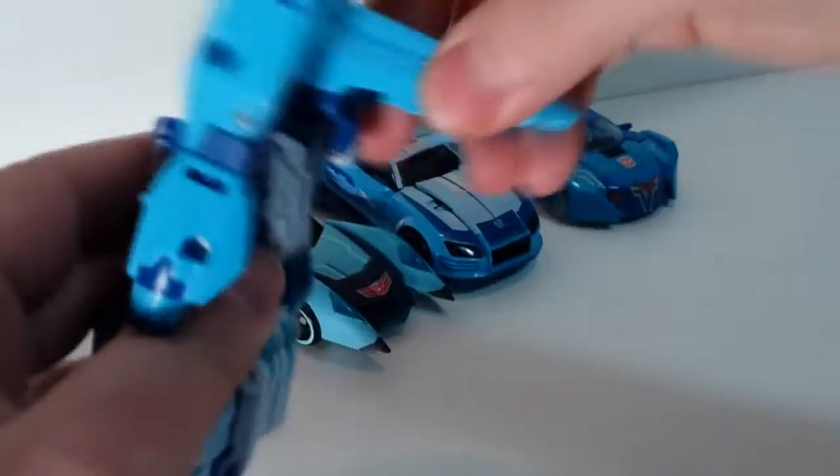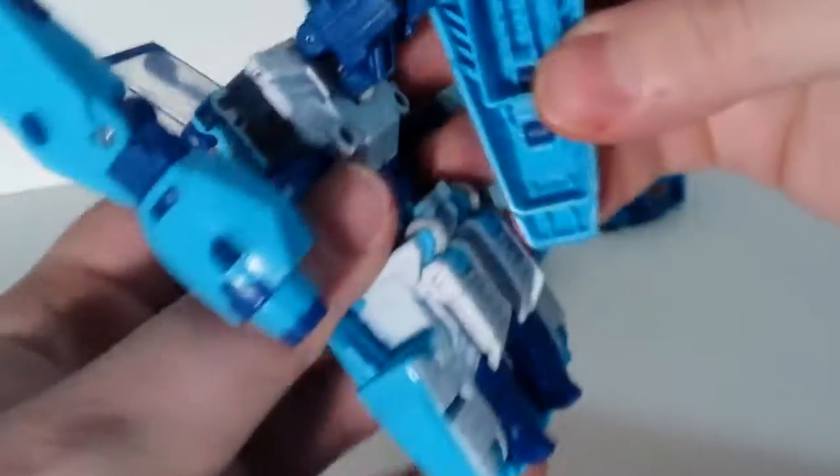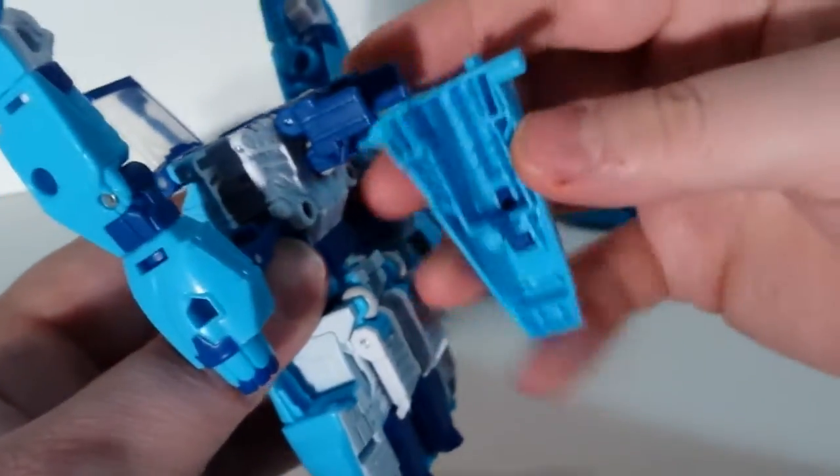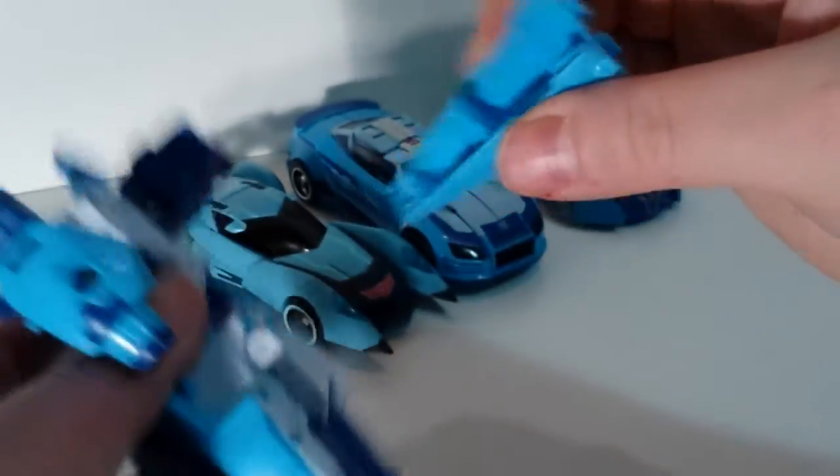This whole thing actually comes off, or can just store down his back. You gotta get the Titan Master out, because this wheel plugs into the back hole here. And this does detach by way of these pegs. If you want, you can take it off and use it as a boat. You can put his gun in there. Or you can use it as a shield.